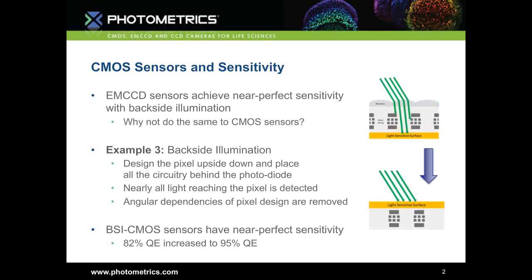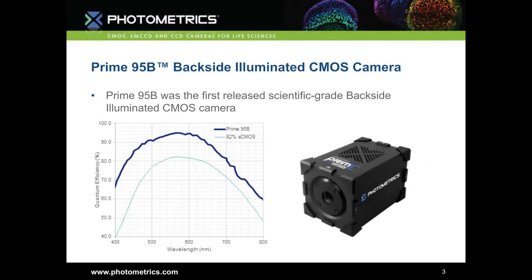Now, Photometrics was the first company, or I should say the only company to date, to come out with a back illuminated CMOS camera, the Prime 95B. And there's the quantum efficiency curve there, which you can see gives you a significant increase in sensitivity across the whole range of wavelengths.